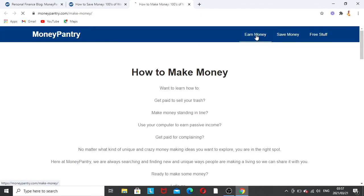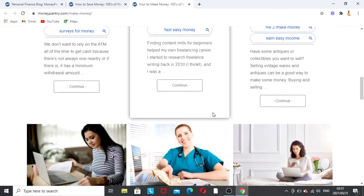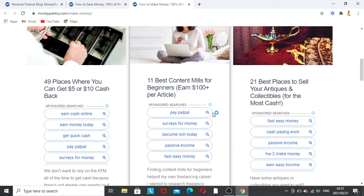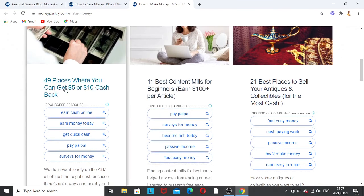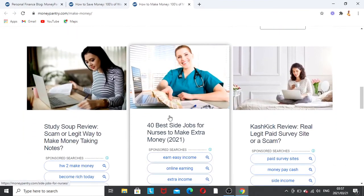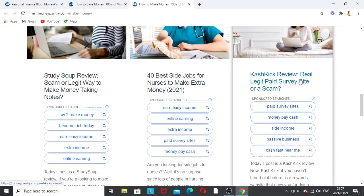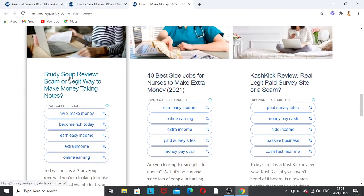Okay, so let's see how you actually earn this money. Okay, and it's the same way. You come here, get onto here, you study which one you want to get onto, and get up to $5, $10 cash, you know. So learn this stuff, guys. You see, 40 best side jobs for nurses to make extra money. Cash Kick review, real legit paid service sites or a scam. Let's see. Study Soap reviews, scam or legit ways to make money, taking notes.